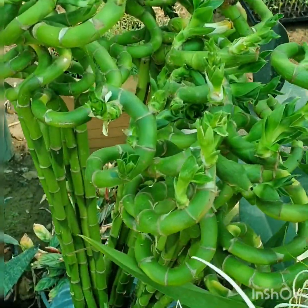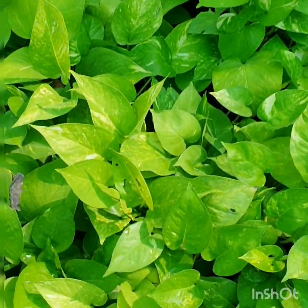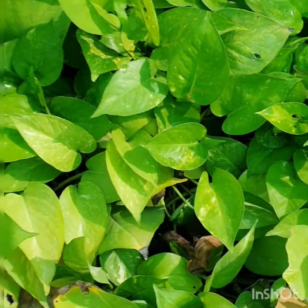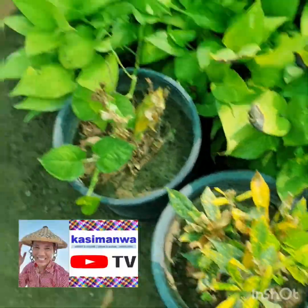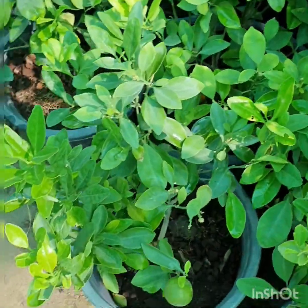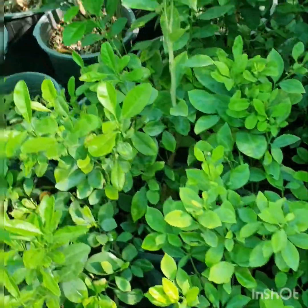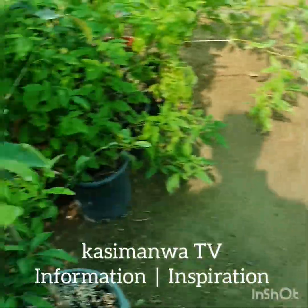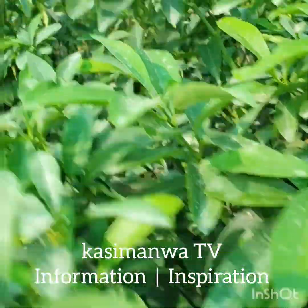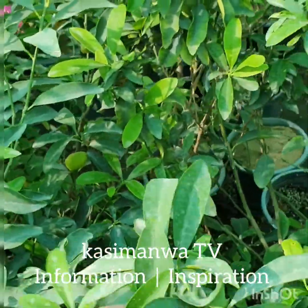Okay, this is lucky bamboo, golden pothos, San Francisco cottons. Oh, they also have calamansi here. Wow, they have calamansi now. They have introduced calamansi in Oman. Is this Philippine calamansi? No. Different lime, different variety of lime.